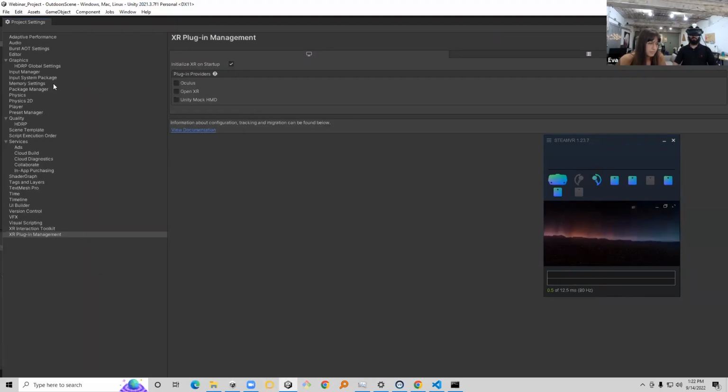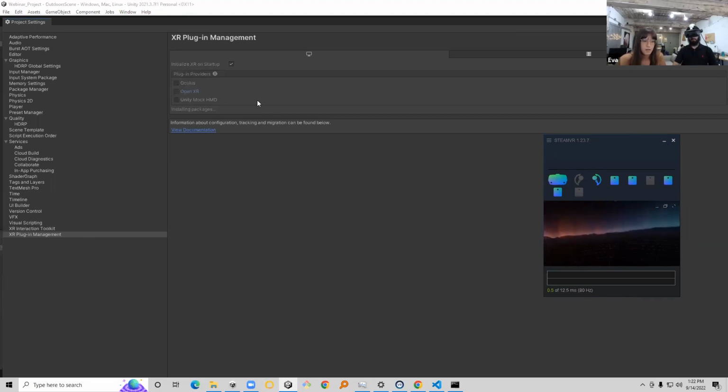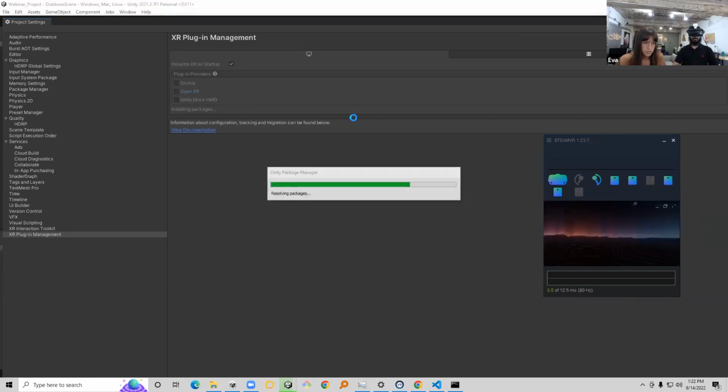Project settings, and then scroll down all the way to XR plugin management. You need to select whether you want to use Oculus, OpenXR, or Mock HMD. In this case, I'm using OpenXR because that's the one that we used to develop the XR rig that I dragged into the scene. So I just clicked on it to select it.